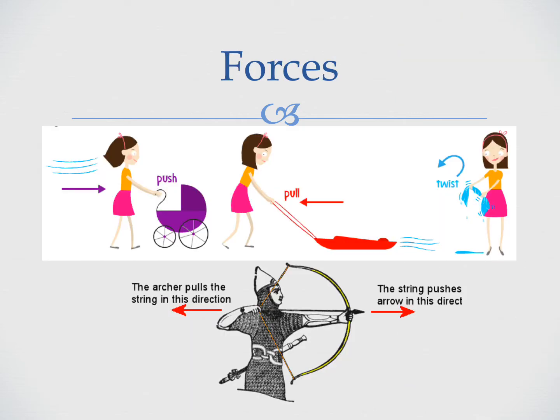Let's talk about force. So there's a very simple question here we need to ask and answer. What is force? A force basically is a push or pull. Do we use force? Of course we use force every day for everything. Whenever you want to open a door, either you push it or you pull it.